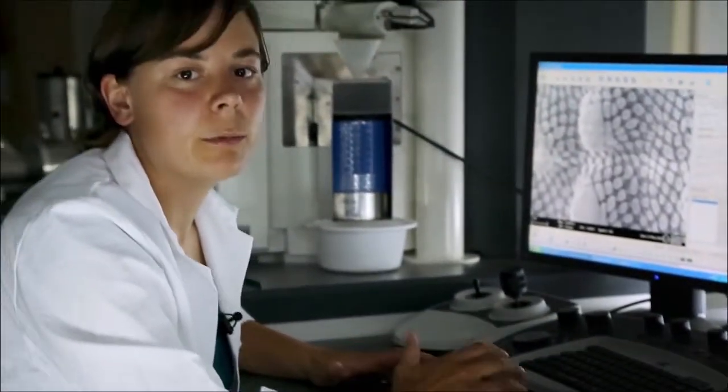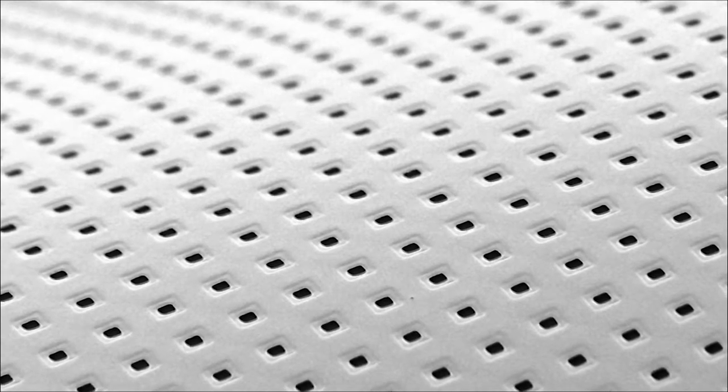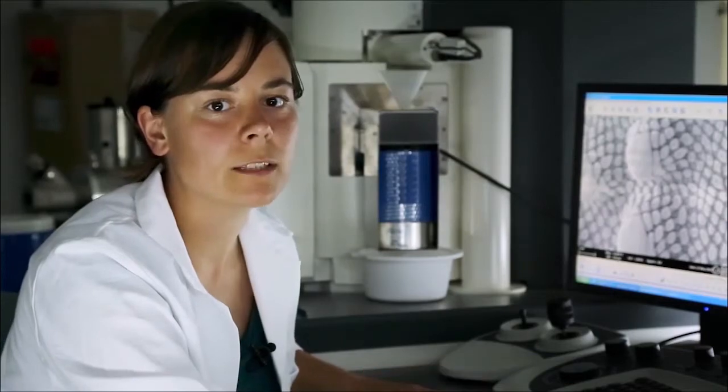So we understood the principles and were able to produce membranes which show the same surface characteristics, and we hope that in a couple of years there will be some products for everyday life.